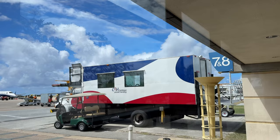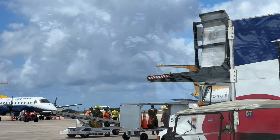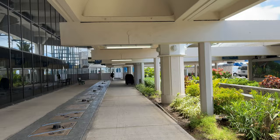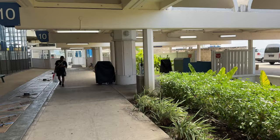Okay, so we've been told that it's delayed now. We don't know how long it'll be delayed, but it's an unscheduled maintenance delay. I guess this is very common with this airline. All right, so we are officially super delayed. Apparently this is very common with this airline, at least that's what the people from Barbados told me. So yeah, I'm going over to the bar now. This is crazy.